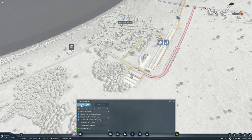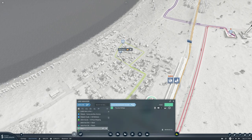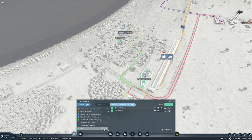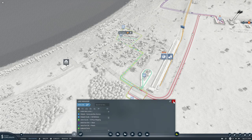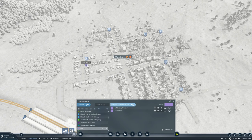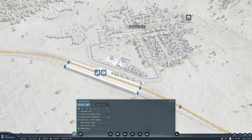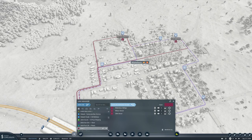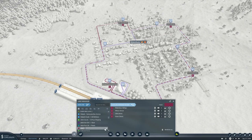Okay. Then we need another new line, which will go from here to here to here and back again. And this will be Tacoma Circle. All right. Then up here, we need a new line, which is going to be from here to here to here to here. And this is going to be Waterbury Fluid Deliveries. And another new line, which is going to be from here to there, to there, to there, and back again. And this is going to be Waterbury Circle.